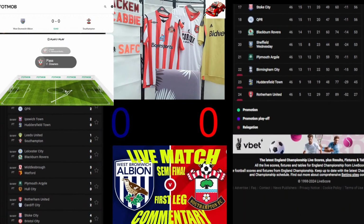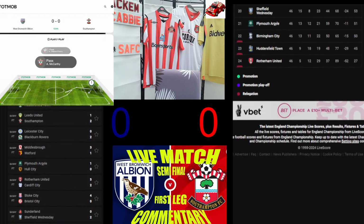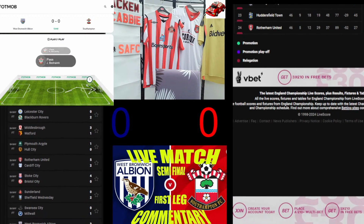He's on that right hand side, a little bit deeper than we usually find him, around halfway, but he keeps hold of the ball nicely for West Bromwich Albion. 13.5 minutes played, still 0-0.